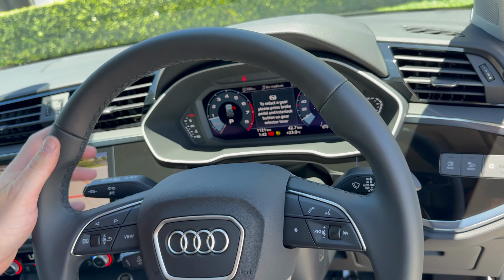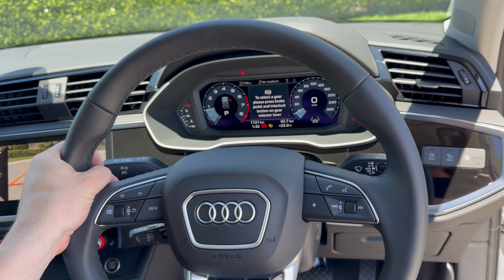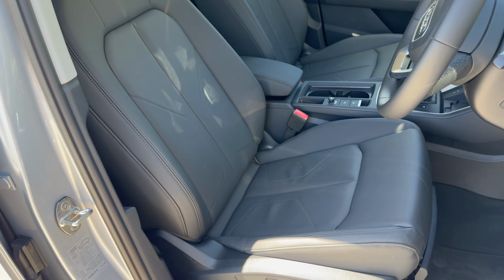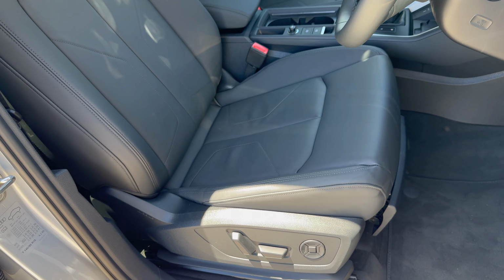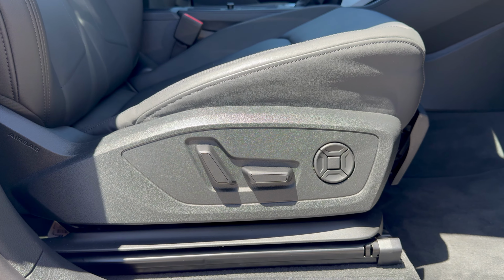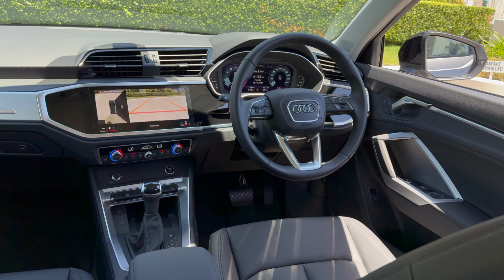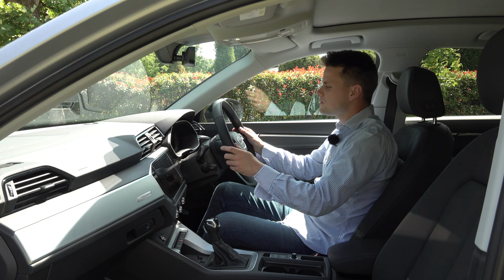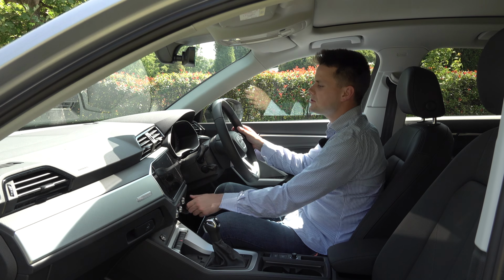There is also a three-spoke leather wrapped steering wheel that feels very nice to grip onto, and all Q3s come standard with artificial leather trim and as well as manual seat adjustment, whereas this particular car has been equipped with electric seat adjustment and as well as lumbar support and seat heating, dual zone climate control, and the steering offers both manual tilt and reach adjustment.